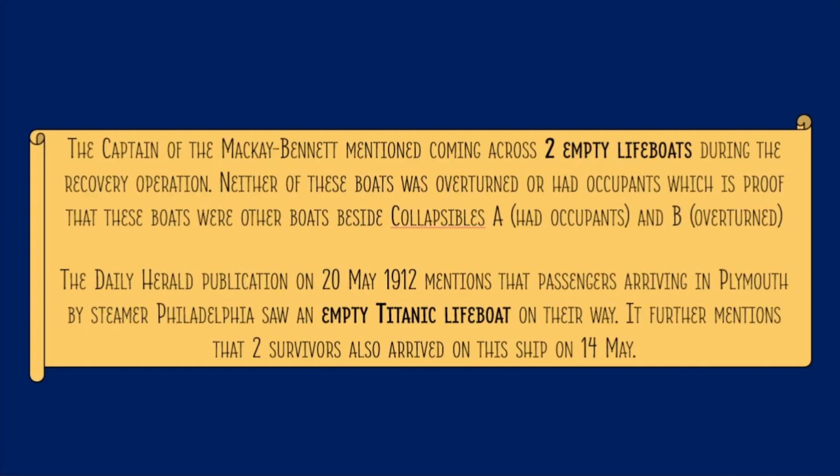Now, the captain of Mackie Bennett also mentions that he came across 2 empty lifeboats during the recovery operations, and neither of these had occupants or were overturned. So this is proof that these were neither collapsibles A or B because, as we remember, A had occupants and B was overturned. And a publication in the Daily Herald newspaper dated 20th May says that passengers who came to Plymouth mentioned seeing an empty Titanic lifeboat on their way as well.